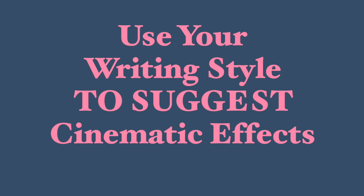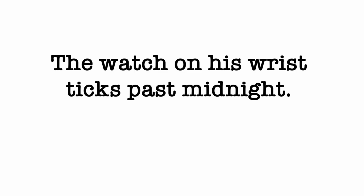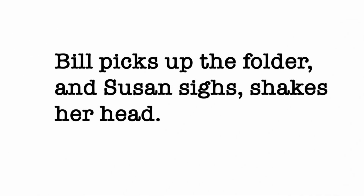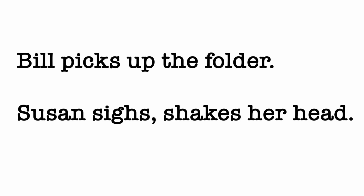Your language can steer the reader to imagine the screen effects that you really should try not to describe. "Slow dolly in on Jimmy" just makes us think about a camera grip pushing a dolly. But "we slowly get closer to Jimmy" at least keeps us in the moment. "The watch on his wrist ticks past midnight." We more or less have to see that as a close-up. When you choose to say "the wagon train crosses the plains under the cloudless sky," we pretty much have to see that in a wide shot. A paragraph break can be like a mental cut. See the difference? We kind of mentally cut from a shot of Bill to a shot of Susan.